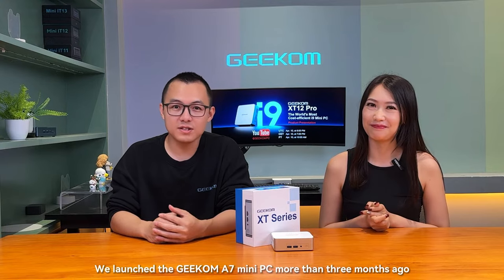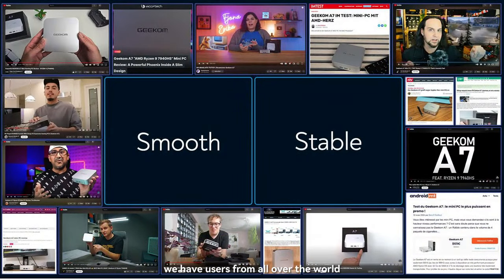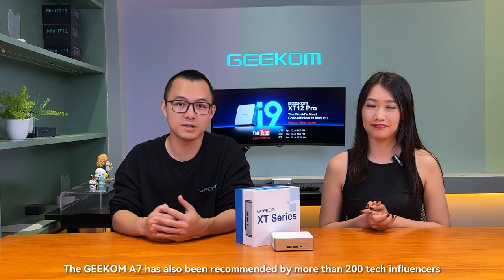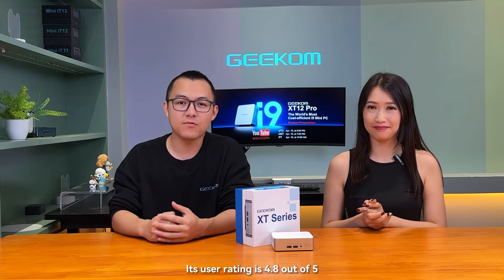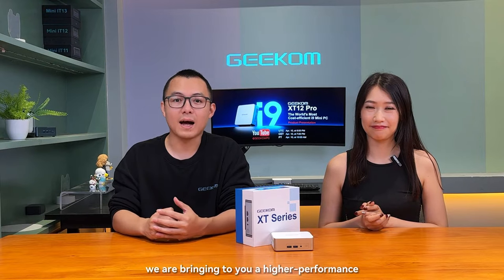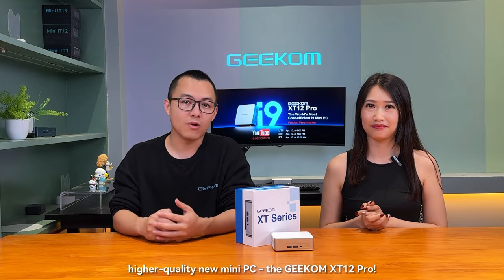That's right. We launched the GEEKOM A7 mini PC more than 3 months ago. Since then, we have users from all over the world telling us how much they have enjoyed the A7's smoothness and stability. The GEEKOM A7 has also been recommended by more than 200 tech influencers and 500 plus media outlets worldwide. Its user rating is 4.8 out of 5, exceeding 95% of the products in the same category. This time around, with further improved technology and user experience, we are bringing to you a higher performance, higher quality new mini PC, the GEEKOM XT12 Pro.